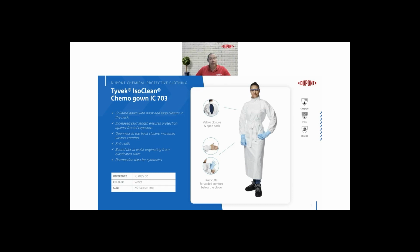Careful, whenever you have knitted cuffs on an apron or gown, it is important that you wear double gloving. Otherwise, the knitted cuffs may be a source of contamination. But this gown was specifically designed for handling cytotoxic drugs, for example, or administering them in healthcare environments. And there, double gloving is always required, hence the possibility to add a knitted cuff. And this gown is available in sizes extra small to triple XL, and also meets category 3, type 6 partial body protection, and the biological protection.